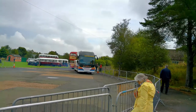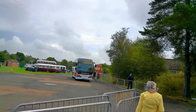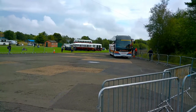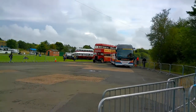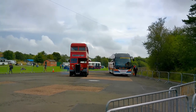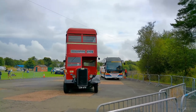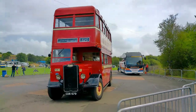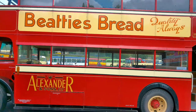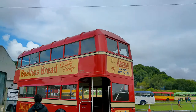I'm wondering if that's it there. This is coming in. Alexander buses. I'll find out in a minute. Yeah, here it is. It's the Alexander Guy Arab. Sorry, it's Alexander company, bus company, and the model is Guy Arab. So Guy's a manufacturer, Arab's a model. It's Guy Arab with W. Alexander & Sons, Walter Alexander & Sons. That's the bus company. They actually, Walter Alexander, based in Falkirk, made the double deckers.